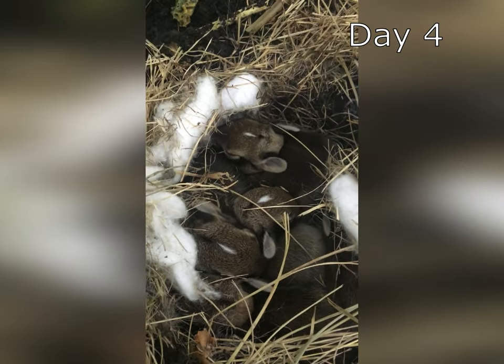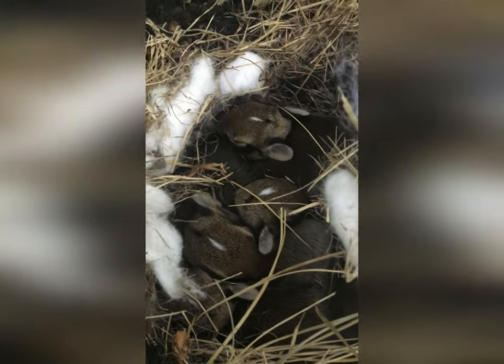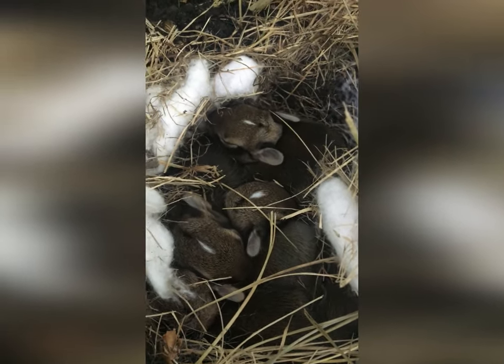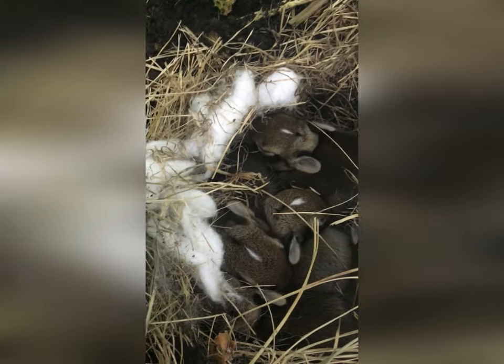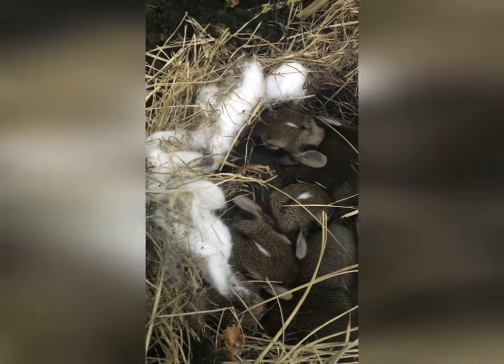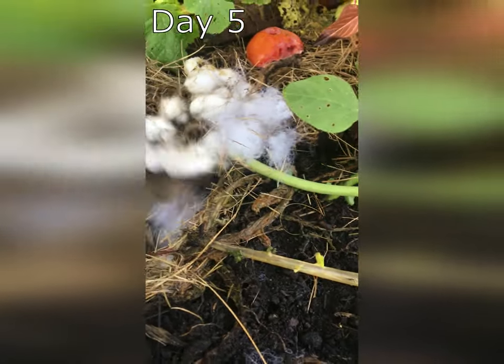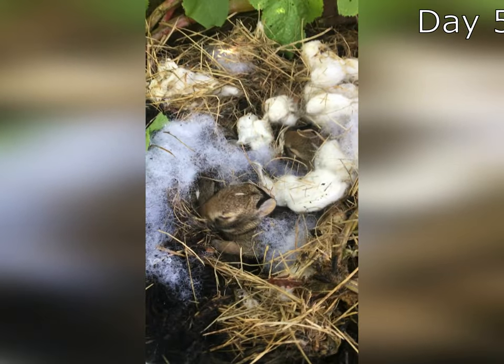Next day, they're still in their nest. They're still feeling cozy, I guess. But they are not opening their eyes till now. The next day, they're still there.